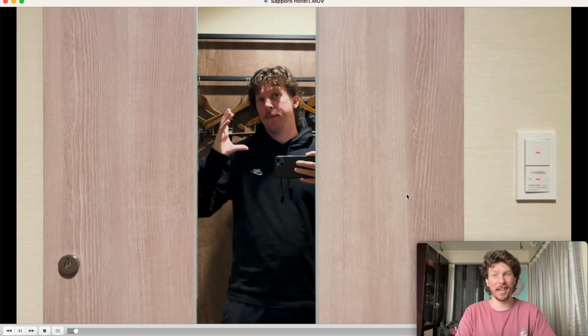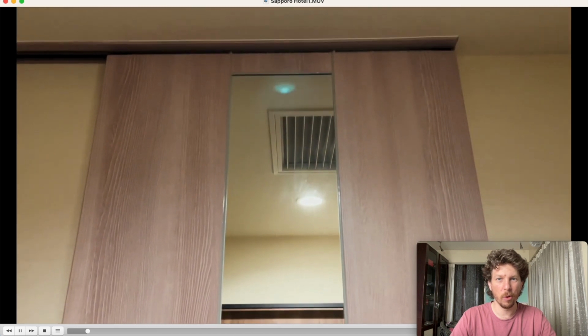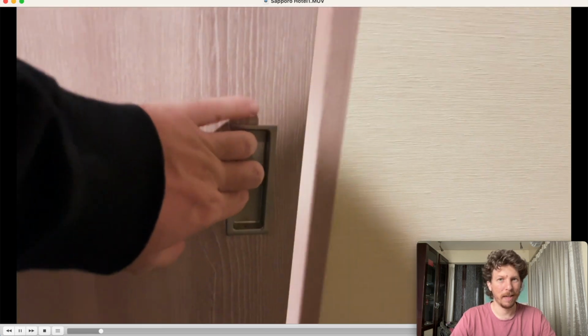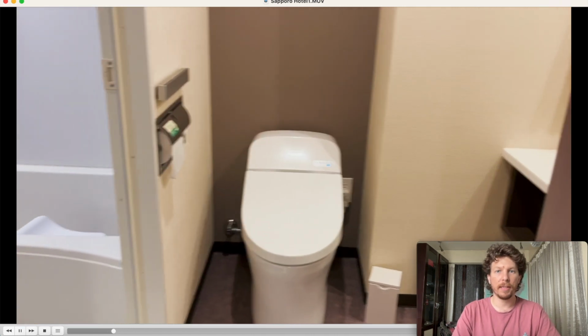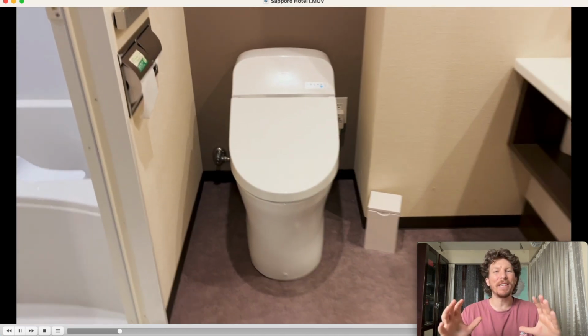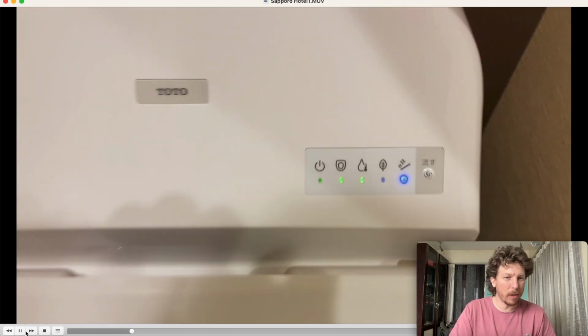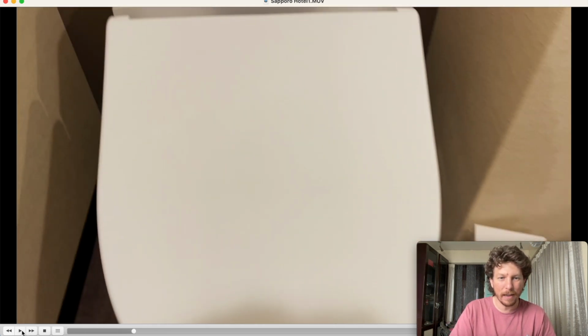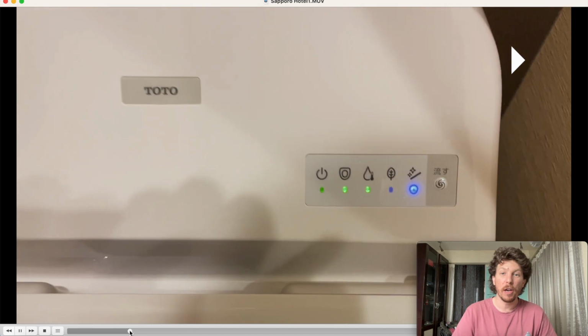Unfortunately, we just got a mirror shot to start. But let's check out that door. A sliding door to enter the restroom. A heavy sliding door. And let's check out our first views of that magnificent toilet. Oh, wow. Let's check this out. First of all, we even got the settings there on the outside. This will tell us the status of this electronic toilet seat, toilet fixture.